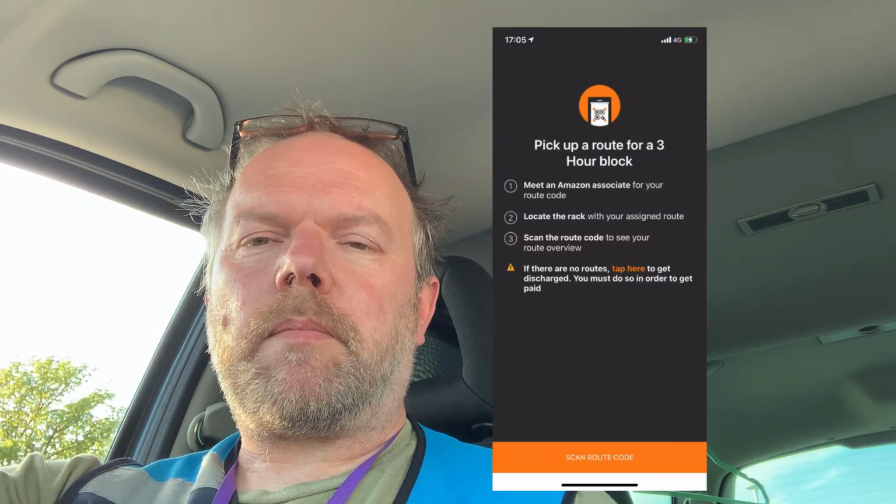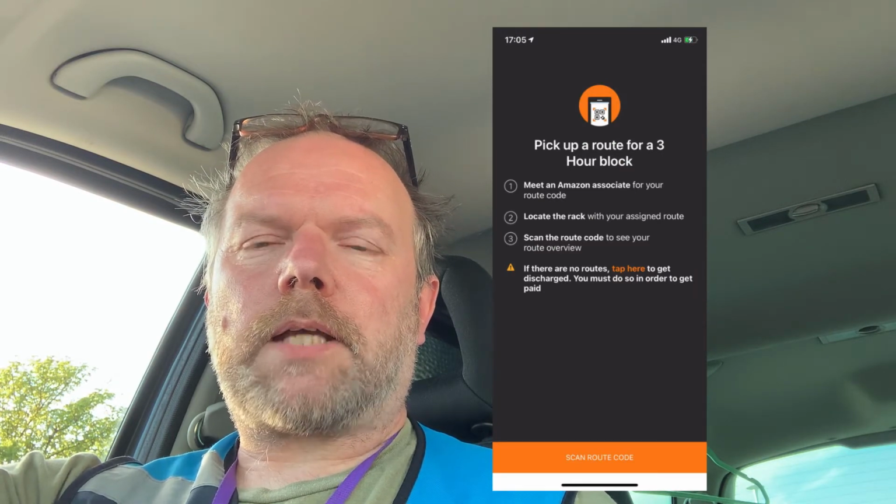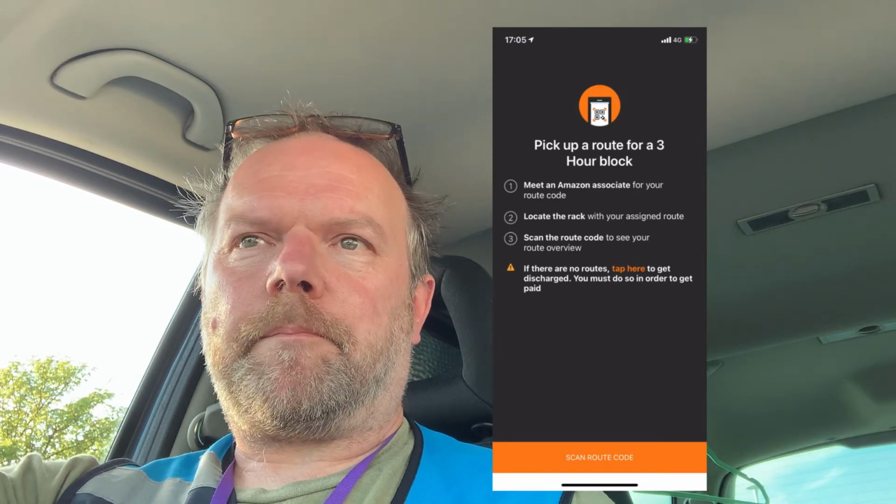Once you're checked in, you get asked how long your block is. On your screen it will say scan a route code for 3.5 hours or however long you've got. They will bring you a cage. On the cage there will be a QR code with the route. You scan the route code and then that should give you your itinerary, your list of parcels, and then you go through the parcels one by one and scan them and they get ticked off your list.